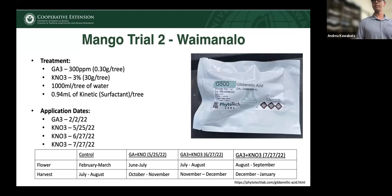Because the trees are a little bigger, I increased the volume of water. So you can see the 1,000 mils or 1 liter versus the 500 I started with earlier. So all I did was just double the amount of product I put into that mixture of water. And then below you can see the expected harvest and flowering dates per treatment.